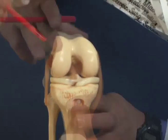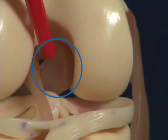A PCL injury is a ligament injury in the knee. The ligament is a rope that connects the thigh bone to the shin bone, and it helps support the shin bone from moving backward. An injury to the PCL typically occurs with a direct blow or direct injury to the front of the shin bone when the knee is bent.